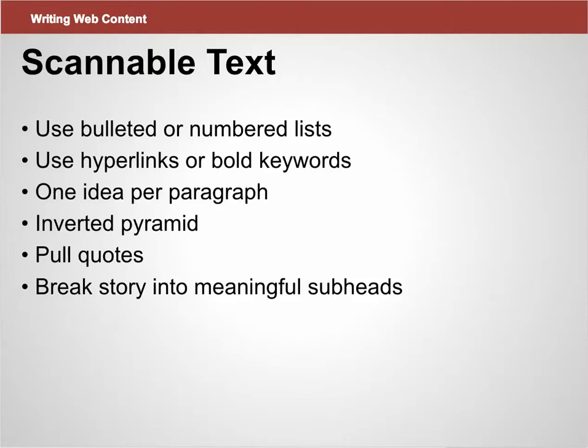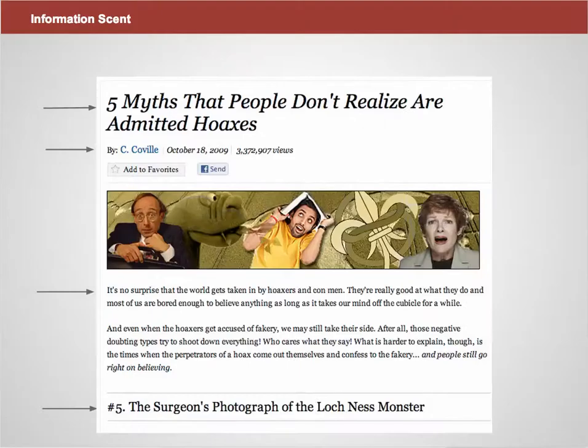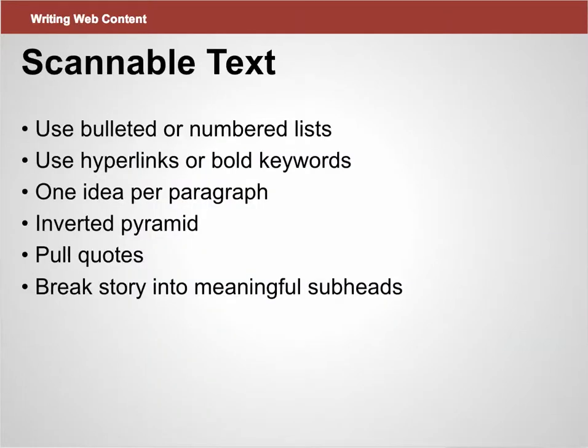try using pull quotes. If you're using WordPress, in the post editor, you can highlight quotes and change them into pull quotes. WordPress will let you do that with the click of a button, and then they'll stand out on the page and be really an interesting thing for people to look at. And try to break the story into meaningful subheads so that people can just look down the page. So here's a meaningful subhead, the surgeon's photograph. So 5 myths, surgeon's photograph. I still know what this is about, even if I only read those 5 words. So break your story into meaningful subheads.